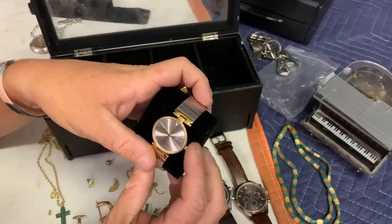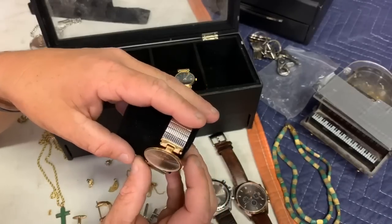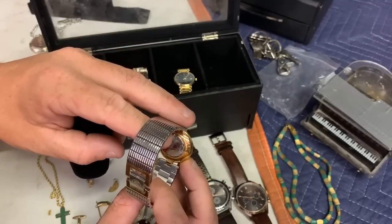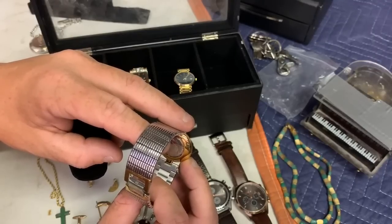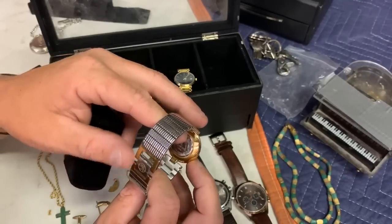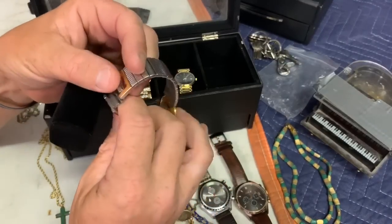What is this? I'm excited. Le Chateroux LC, genuine diamond, has a goldish tone. Can this be a gold watch too, please? Doesn't look like it. LC Le Chateau, maybe. 2020M. I don't think that's gold, but damn, that's a nice look to it, too. Real nice look. I like this.